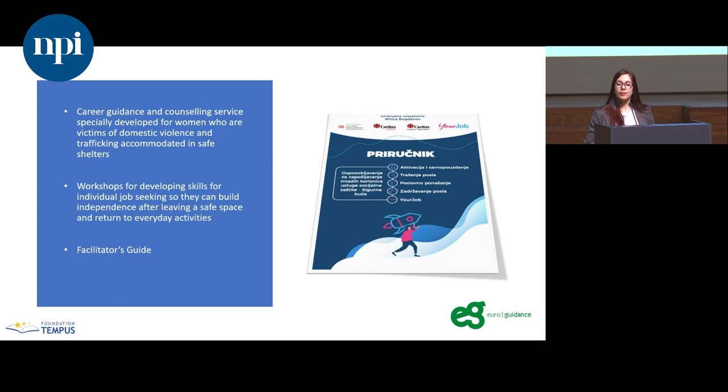During this program, a facilitator's guide also was developed. And on this photo, you can also see the cover page of this facilitator's guide. In this guide, you can find all activities, tools, and methods that were developed during this program. For now, the facilitator's guide is only in Serbian.